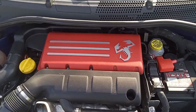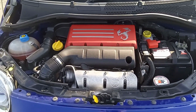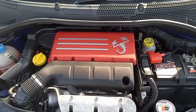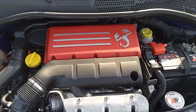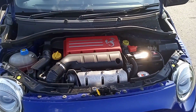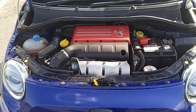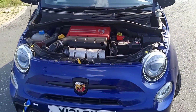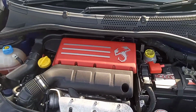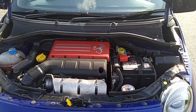So this engine, as you've probably heard me say many a time, is a 1.4 turbocharged 4-cylinder and runs, again, as you've probably heard me say quite a lot, 145 horsepower. But this one, as I've said many a time, runs 210 horsepower, which is insane for a front-wheel drive tiny little hatchback. And I must say, it is so responsive, fantastic, and easily puts the power down without any hassle or struggle.